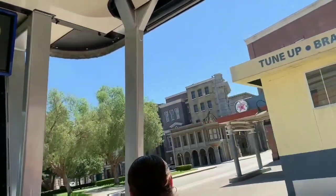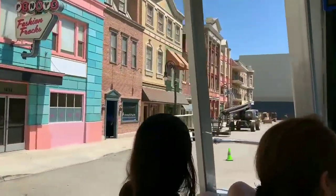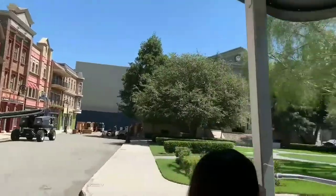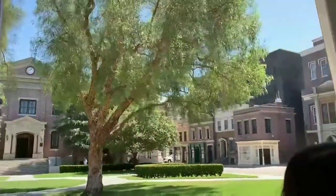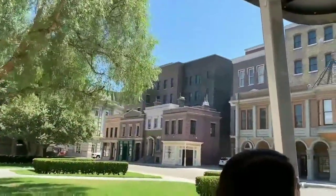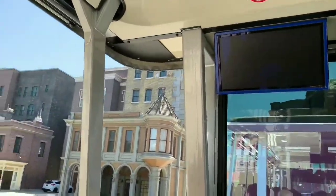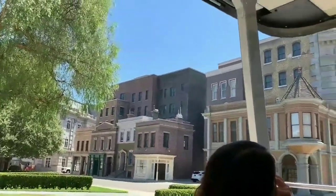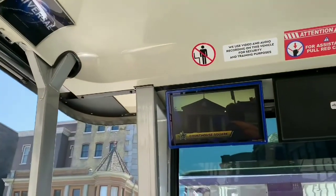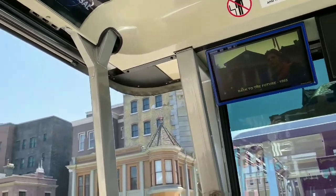But over on the left-hand side, this is the most famous location on the Universal property. This is Hill Valley, California. So that City Hall building that you see out there, that's actually the Hill Valley Clock Tower. And it's most recognizable from the 1985 film Back to the Future, starring Christopher Lloyd and Michael J. Fox. So up on your screens here, you guys will notice this is how this set appeared. This is about 34 years ago now, not exactly the same as how it appears today.